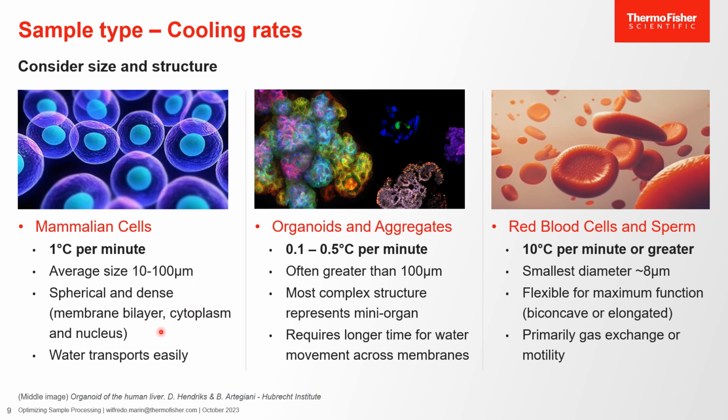We've seen more and more examples of potential organoids or cell aggregates, and that is because they are trying to represent, potentially a mini organ or the minimal units that can represent an organ. And so their structure is obviously a little more complex. They need a little more time for that water to move through several cells.